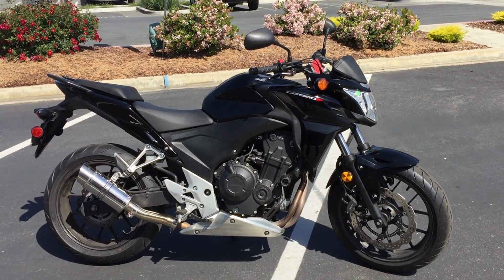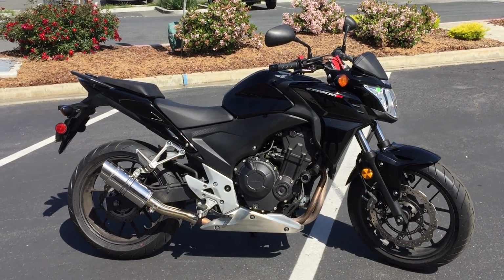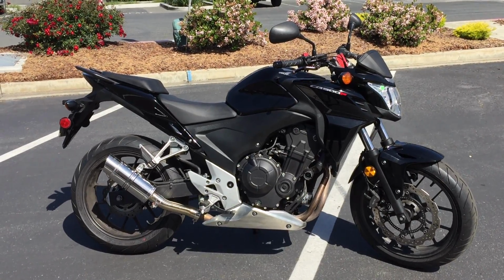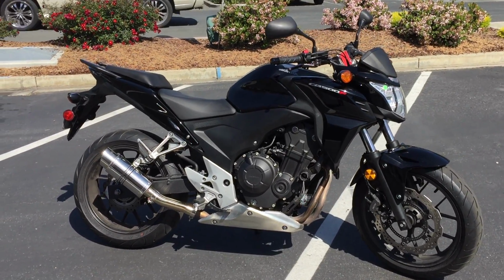Here we are at Contra Costa Powersports at our new location, 1150 Concord Ave. And today we have our 2013 Honda CB500F. This bike is equipped with ABS brakes.